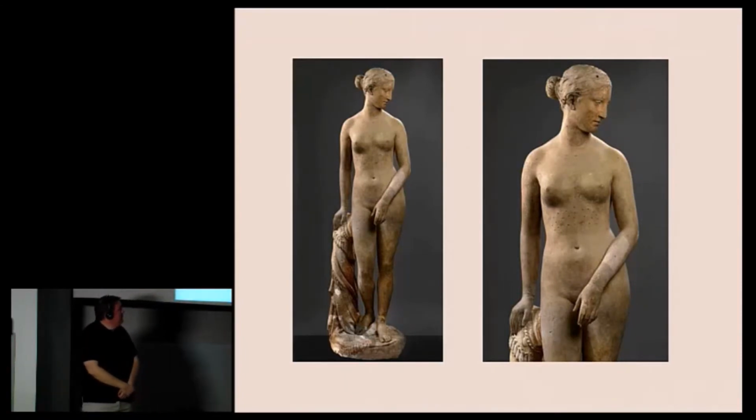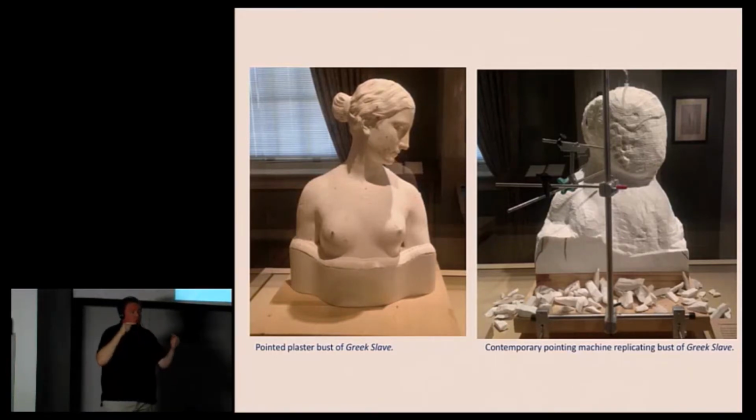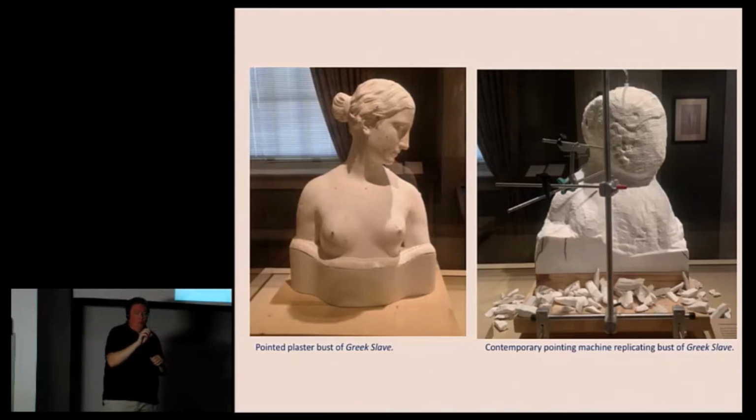And the tool that Powers' Studio used to make these replicas was a pointing machine, which was really a sophisticated measuring device widely used by 19th century sculptors in their studios to mechanically replicate sculptures in marble. It consists of movable, slender metal rods that attach to a stationary crossbar, which mounts to the base of either the plaster model or the block of marble being carved.